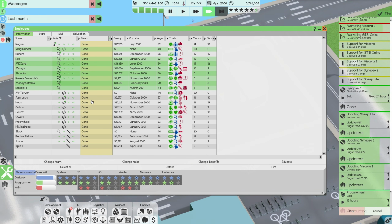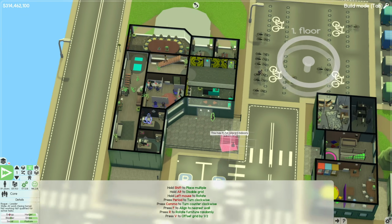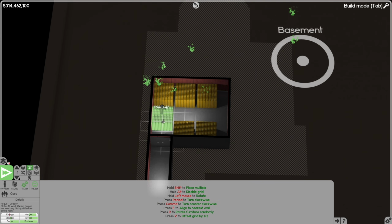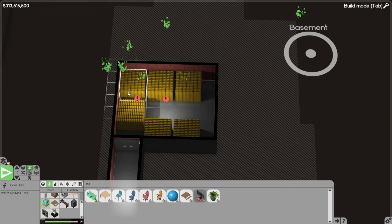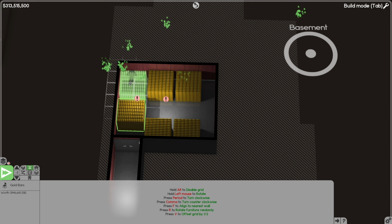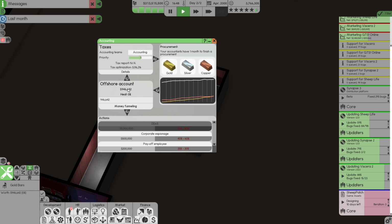Not a whole lot for 2D, interestingly, anymore. Sort of a sidestep. Ooh. Gold's ready. Let's sell that gold. But selling that gold, it's gone into the offshore account, and we can funnel money into actions, or put money up into the business account, if we so choose.